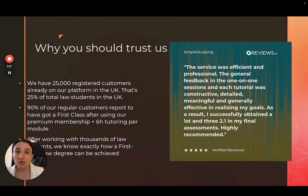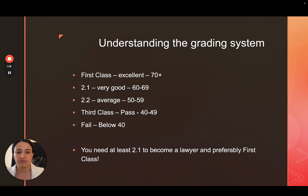After working with thousands of law students in the UK and preparing them for exams and helping them with coursework, we know exactly how to get a first class, as you can see on this review. The first step would be to understand the grading system, how the grading system works in the UK. First class is what you want to get, which is an excellent grade, 70 plus. 2-1 is very good, 60 to 69, 2-2 is average, 50 to 59, and third class is a pass, 40 to 49, fail is below 40.